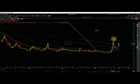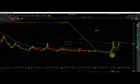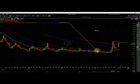So what we have right now on this pullback here is a TW3 cycle, I believe. 1, 2, 3, 4, 5, 6, 7, 8, 9, 10. Yeah, TW3, a weekly 10 to 13 cycle. And this should have a soft landing pullback in the next couple of weeks, I suspect. Normally I like to post the stocks that are going to break out in the next few days, but this may linger for a few weeks, just based on that potential cycle set there.